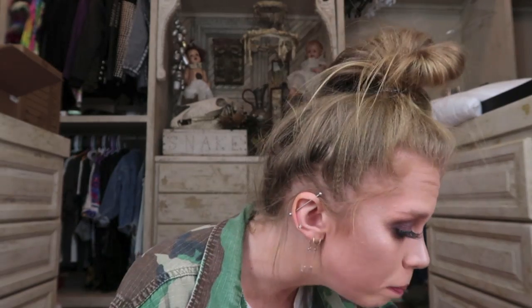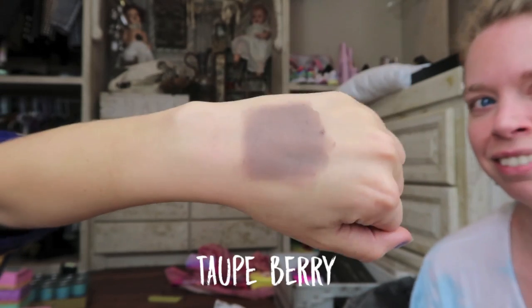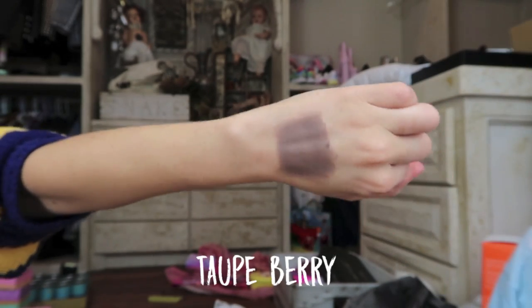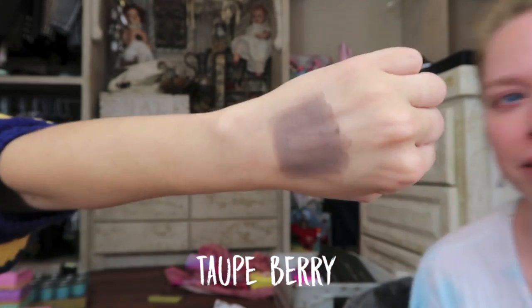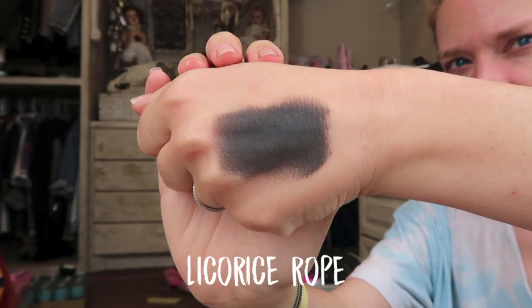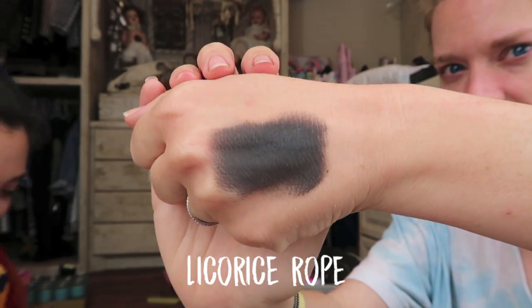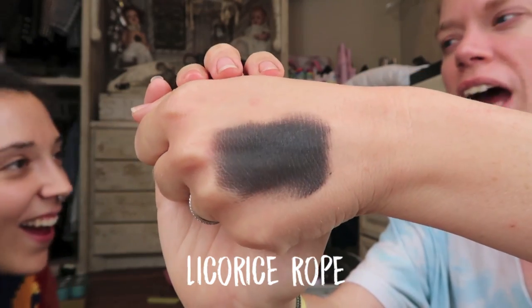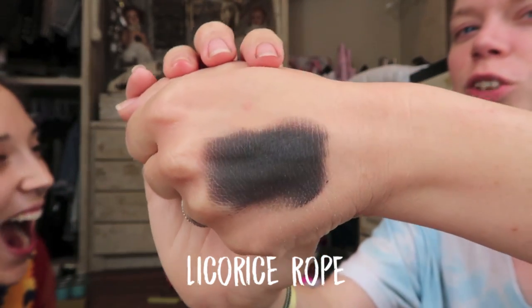Next we have Taupe Berry, which is just a nice smoky taupe color. It's a deeper colored taupe than what I normally think of as taupe. It's a more browny taupe. Do you know what I mean? And the last shade like this is called Licorice Rope. I loved smoking out my eyes with this today. It is a nice charcoal black color.